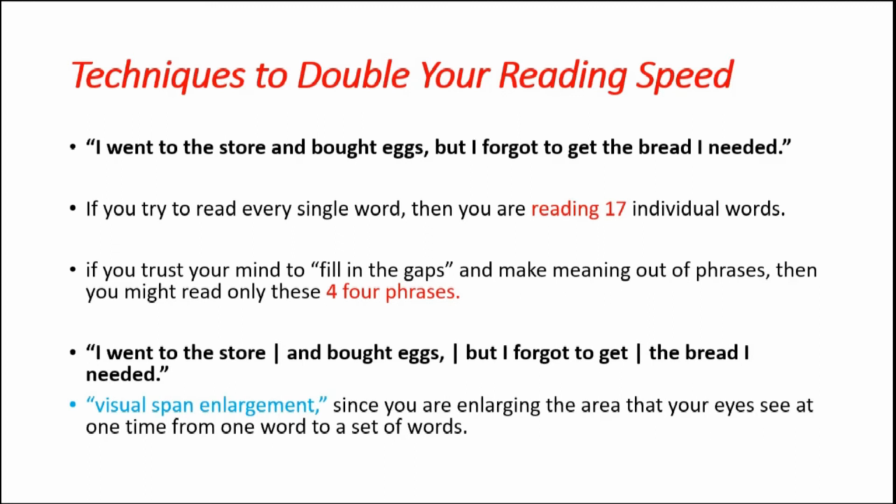And your eyes will also be able to gaze from left to right much faster since they will be prone to pausing less. Some refer to this as visual span enlargement, since you are enlarging the area that your eyes see at one time from one word to a set of words. Again, to do this successfully requires practice. The more time you spend reading at an increased pace and try to absorb more than one word at a time, the more your mind will adapt to this style. Once this technique becomes routine, it's easy to imagine how your reading speed can be more than double.